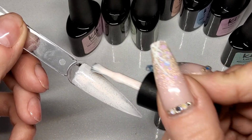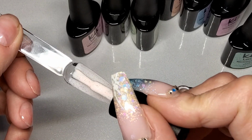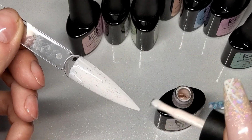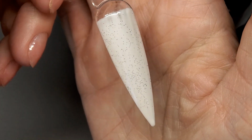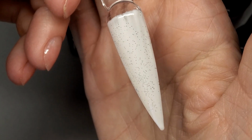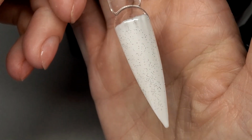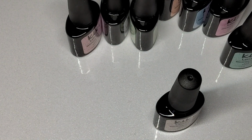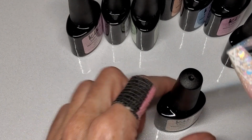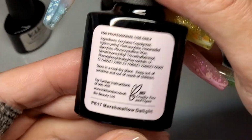Oh, these are so creamy and opaque. I would do 2 thin coats, but look at that for 1 coat. I like all them little speckles are all evenly spread out as well. I didn't have to mess about with that at all. That's nice. So these cure in the lamp for 30 seconds. I will give them a second coat off camera.